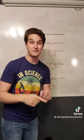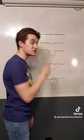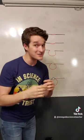Not only have eyes evolved multiple times independently of each other, but you can see every single one of these stages in living organisms today. Eyes are not a mystery.